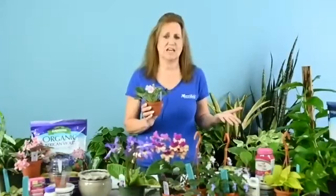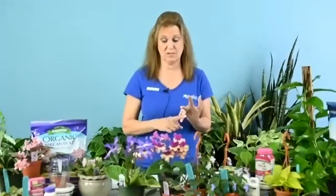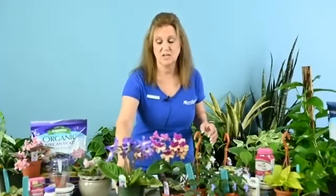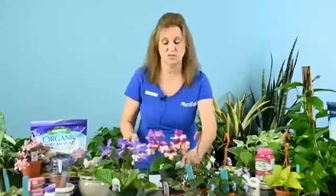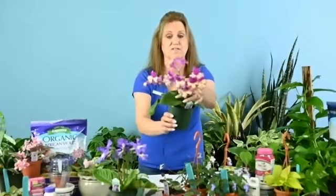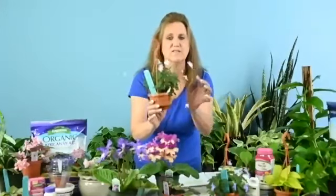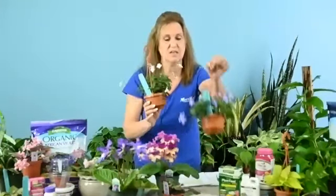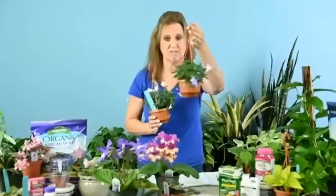So Gesneraceae is a family of a whole lot of different fuzzy leafed flowering plants. Aside from the African violets, you are going to see Streptocarpus, which is this one with these really beautiful upright blooms. It comes in a lot of different colors as well, not as many varieties as African violets. And then even Streptocarpella, which still has a fuzzy, smaller, rounder leaf with these flowers.